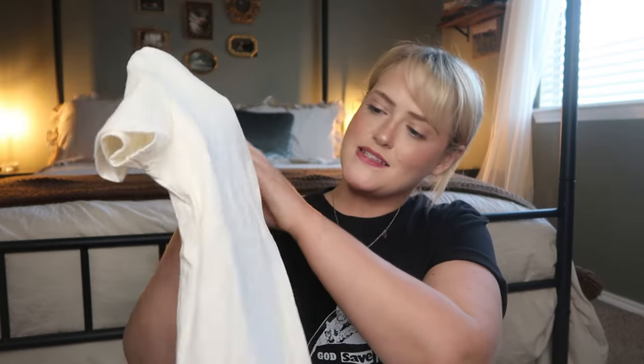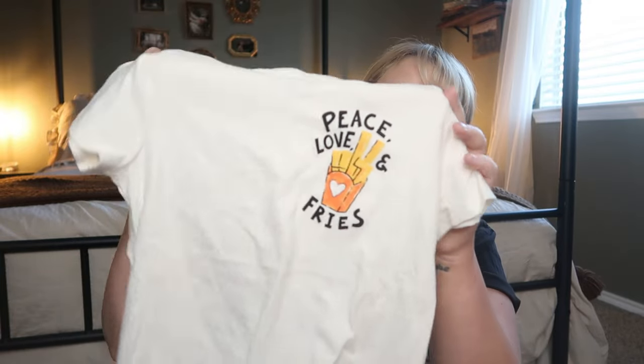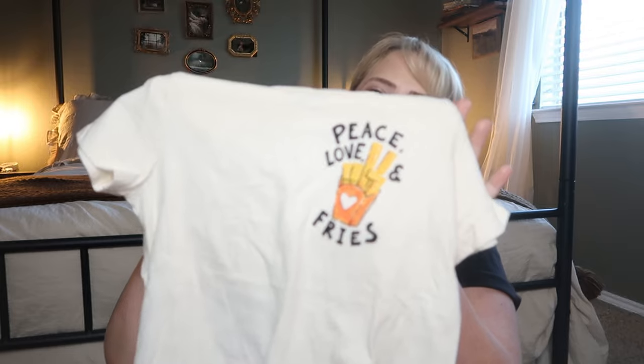And then I picked her up this shirt, which says peace, love, and fries. And that is the most Eleanor thing of Eleanor's. So, so cute. And then I got her a tank top just like Ollie's that has a little cutout with the hot pink heart in the center, which pops so nicely again against her skin tone.